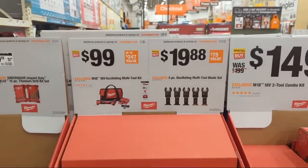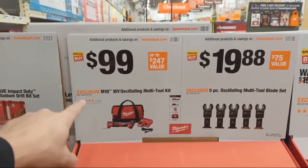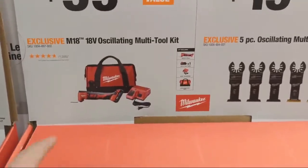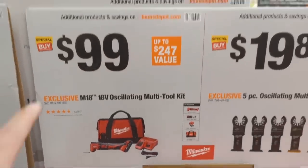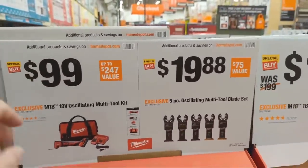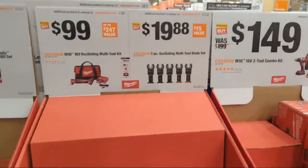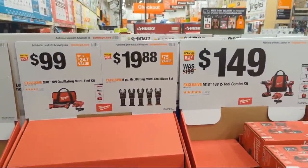V-Man. Yo, look at this. What up, V-Man? How you doing? Here's a super deal in store, $99. It's the 18 volt. This is the older style. It does have that quick blade change, though. Yo, they got a battery in a bag with a charger for $99. That is a super deal. They also have 5-piece oscillating multi-tool blades. They're all gone. I cannot wait to tell everybody what I just found.